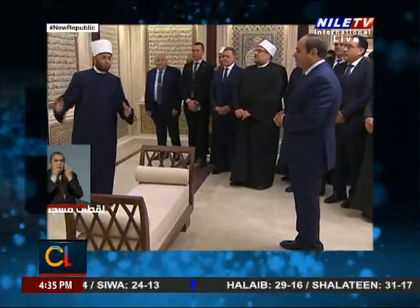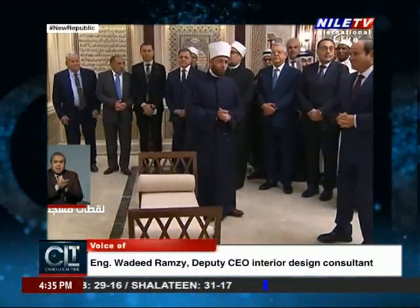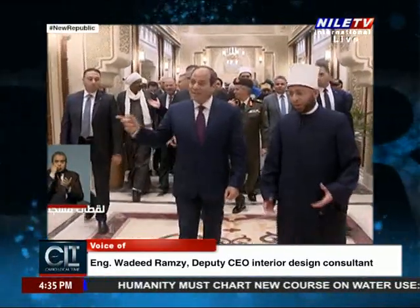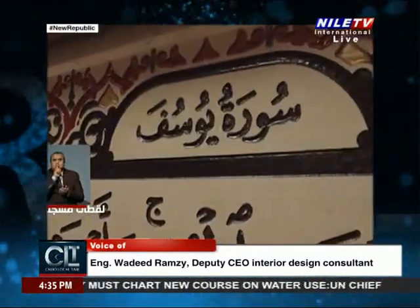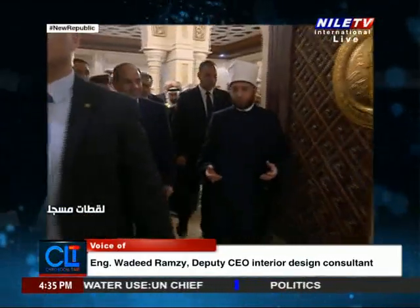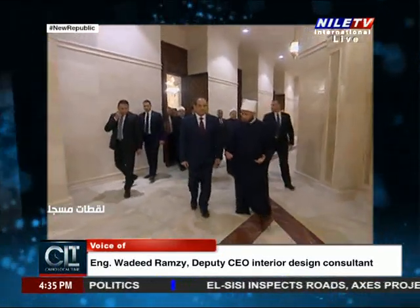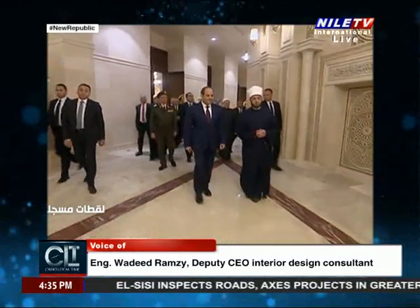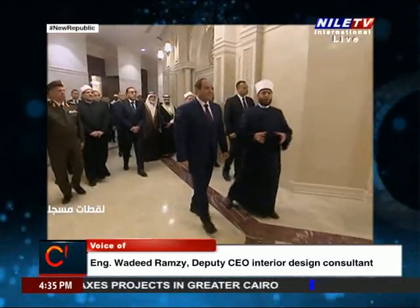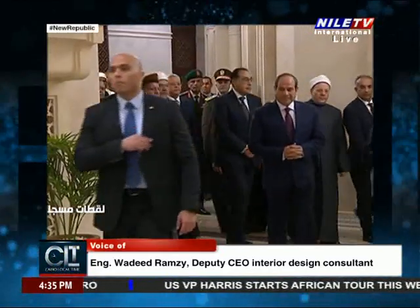Like you said, the mosque is the main component of the center. The center is considered like a small city. Its total area is around 112 feddans. It contains a lot of important features. Like you said, the main attraction in the center is Misr Mosque, one of the biggest mosques in the world. Adjacent to the mosque, we can find the two main minarets, with a total height of 147 meters. They are considered one of the highest minarets in the world.